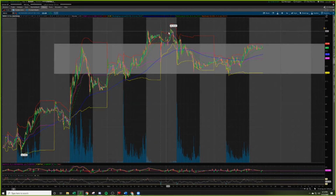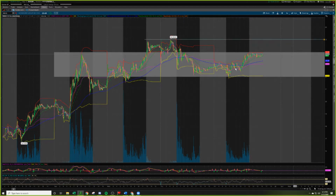If we move into the 5-minute, we see this pushed up as far as 25. So there's a few different triggers here. We can look to play this long over 24 if it doesn't open up above that price point. Look to play it long over 24 with either 24.50 or 25 being the price target. I think if it opens up above 24, we can look for it to validate 24.